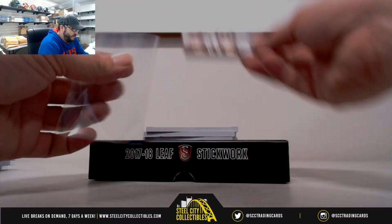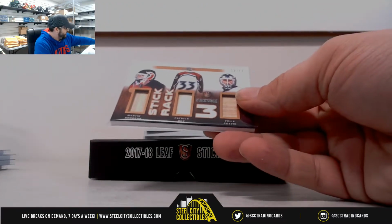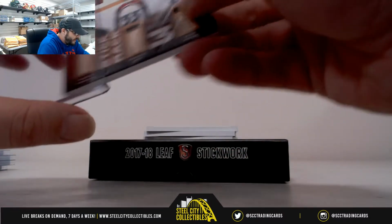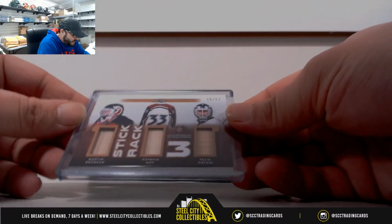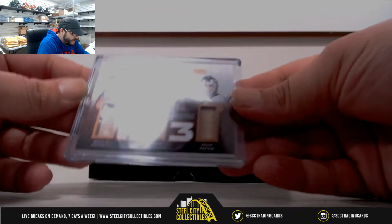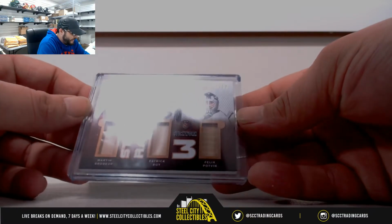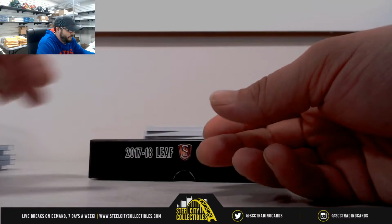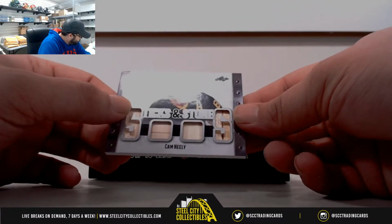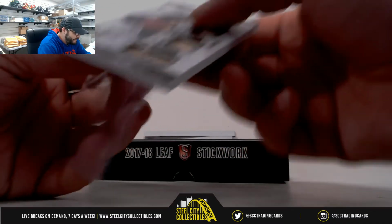All right. 15 of 17 going to Tom. It's going to be Patrick Roy, Martin Brodeur, and Felix Potvin on the goalie sticks. Stick rack three. Patrick Roy, Potvin, and Brodeur. Going to Tom. Then we got Sticks and Stones, 8 of 9. This is going to Chris, Cam Neely.